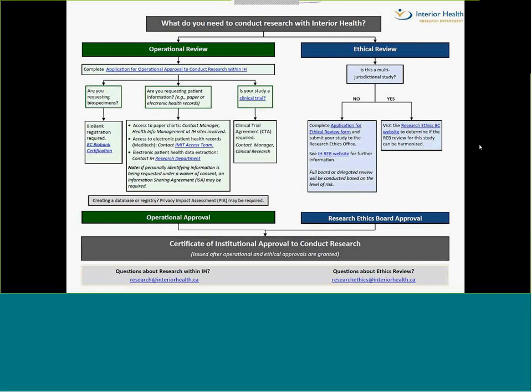The last page is features, and the 2 pages in between give an opportunity to provide an overview of what your study is about and how it's going to impact IH. As part of that operational approval process, you'll see here that we've got a box for requesting biospecimens.